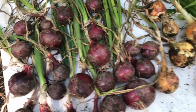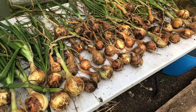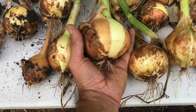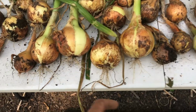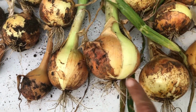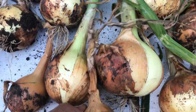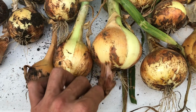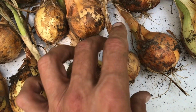All right. The yellow onions though, holy schmoly. I am so excited. Look at this beast. It's a beast. Oh my gosh. Again, a full range of sizes. You go from this mamacita to this little one right here. It's so small, it's so tiny. But again, this was my seedlings, okay? Started from seed this year, and you know, these were my sets.